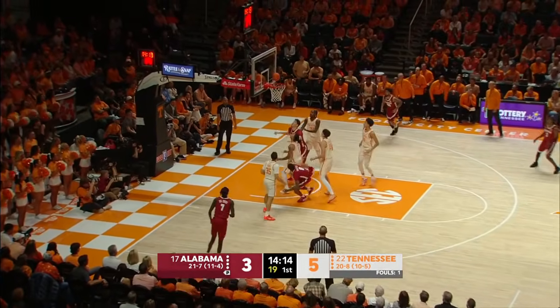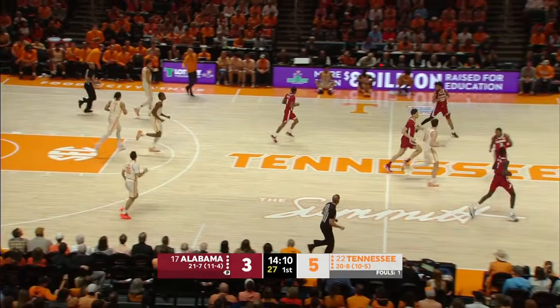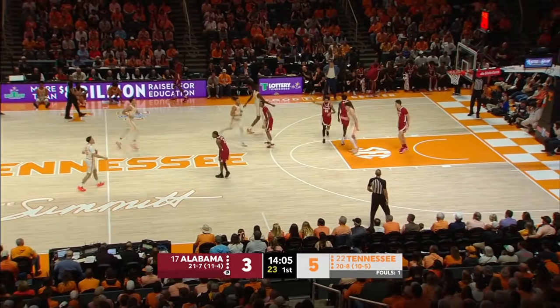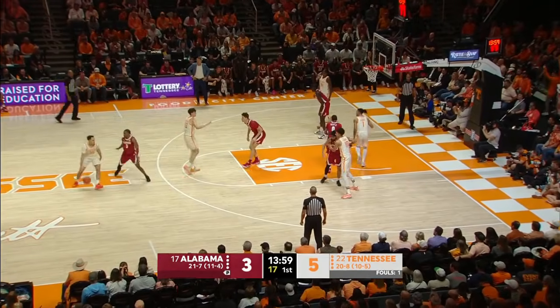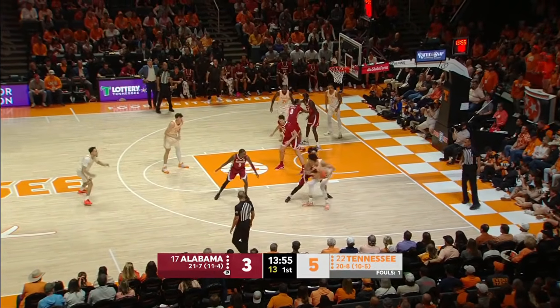He'll drive, little hitter off the back iron, no good, and the rebound controlled by the Volunteers. Still a 5-3 Tennessee lead, 14:06 and moving. Time left here in the first half from Rocky Top. Good look from LeBaron Philon on the other end, a little strong with it. Fortunately, Alabama's doing a nice job defensively. Tennessee 0 for their last 7.